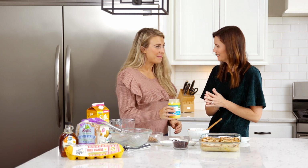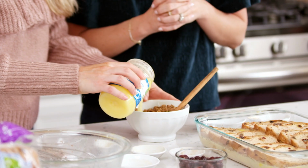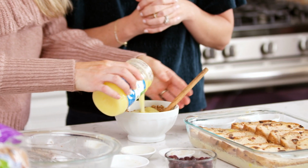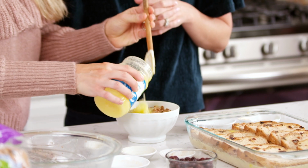Yeah, so this is ghee. This is clarified butter, basically. You can totally substitute butter, but this is a little bit better for those that are dairy sensitive. And so we use a lot of ghee in our house instead of butter.